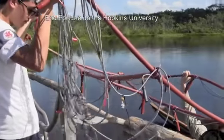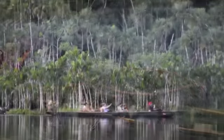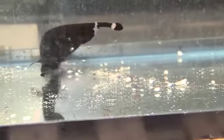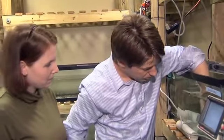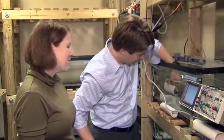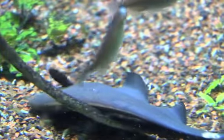With support from the National Science Foundation, neuroethologist Eric Fortune traveled to Ecuador to study the weakly electric knifefish in its native habitat. Back at Johns Hopkins University, his research partner, mechanical engineer Noah Cowan, and others are studying the knifefish in the lab. He says it uses its electric field as a sixth sense, not only to communicate, but to navigate its surroundings and to find its next meal.